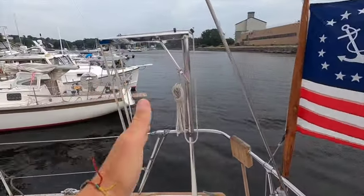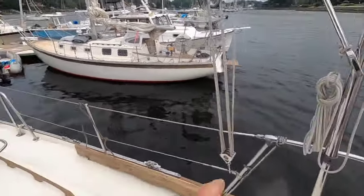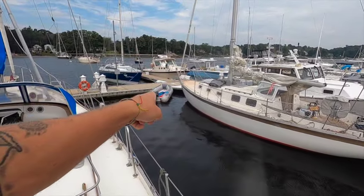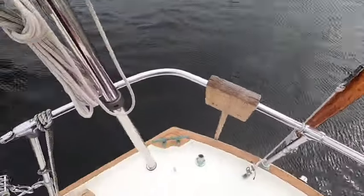This right here is new to me and I love it. This is my dinghy engine davit. So all I gotta do is put a dinghy engine mount rope on my dinghy engine, connect it to this, hoist it up, put it on my dinghy engine mount here.